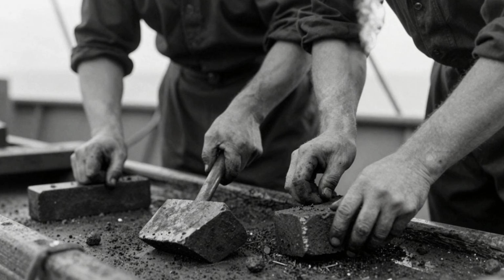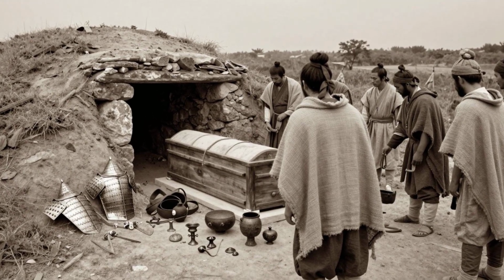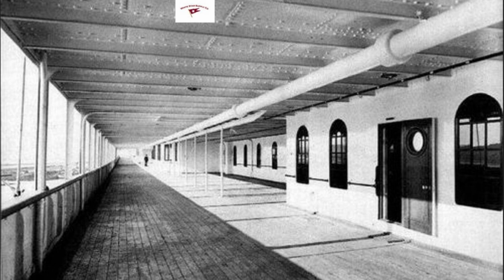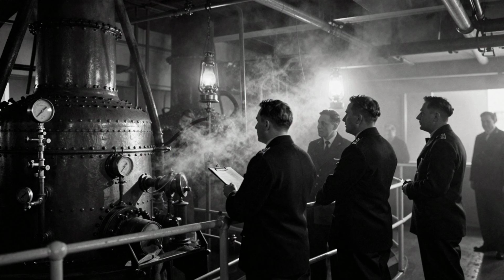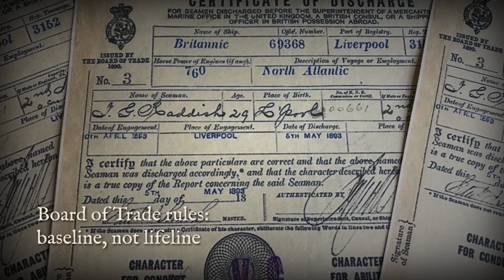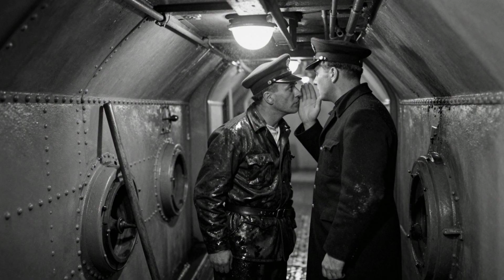In this world, speed and prestige were measured not just in knots or headlines, but in the hidden cost paid by the crews who made them possible. On Titanic, the chain of command ran deep, but so did the unwritten rules. Officers below deck enforced more than regulations. They policed a culture shaped by pressure and reward. The Board of Trade's safety standards were just a baseline, and in reality, the drive for efficiency often pushed crews to the edge. Orders did not always come on paper.